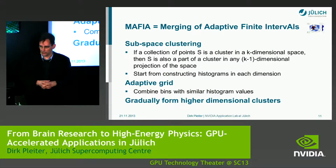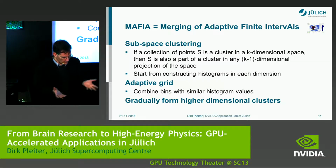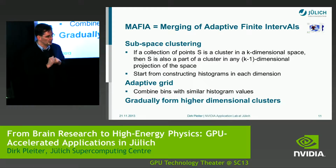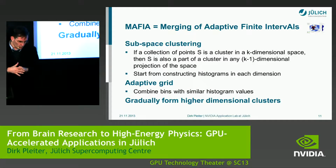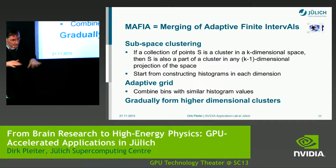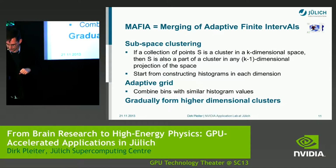MAFIA itself stands for Merging of Adaptive Finite Intervals, and the basic idea behind that is that if you have a cluster of points in k dimensions and you map it into any of the k-1 dimensions, then you should also find a cluster there. Now you can reverse it by starting from one dimension, looking for any kind of clusters by constructing histograms, and then going up in the dimensions, trying to identify higher dimension clusters. One of the optimizations done from an algorithmic point of view is that you have adaptive grids, such that if your data is more fragmented, it is still very efficient. But as you can see here, the main computation, quote-unquote, that you have to do is to construct histograms.